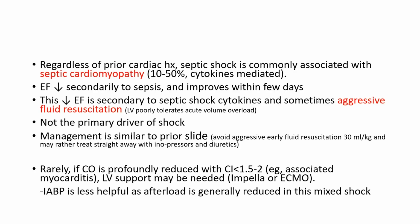It's actually sometimes secondary to that aggressive early fluid resuscitation. When you give a patient aggressive fluid in septic shock, we know that the LV poorly tolerates acute volume overload, especially in a patient who has some underlying structural heart disease, even with a normal EF. They may not tolerate that aggressive volume overload. So that declining EF could be, in this case, secondary to septic shock itself or the aggressive fluid resuscitation. It's not the primary driver of shock.